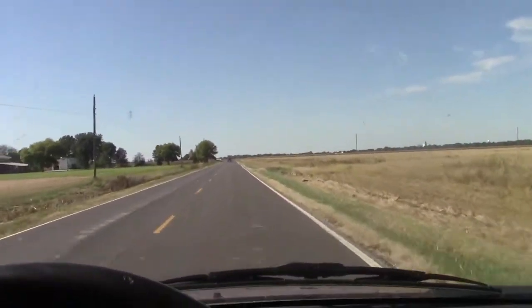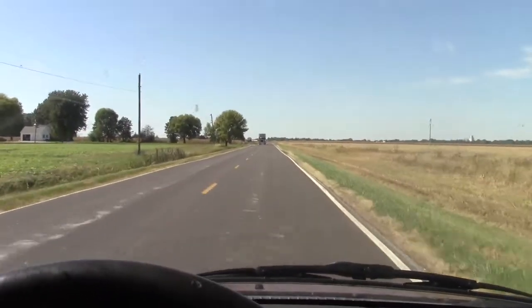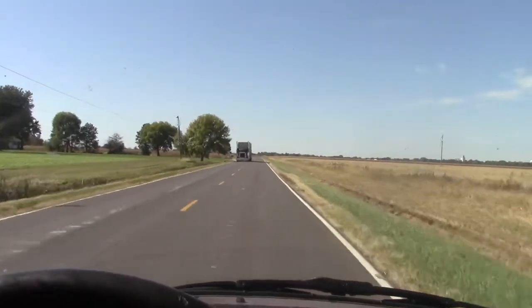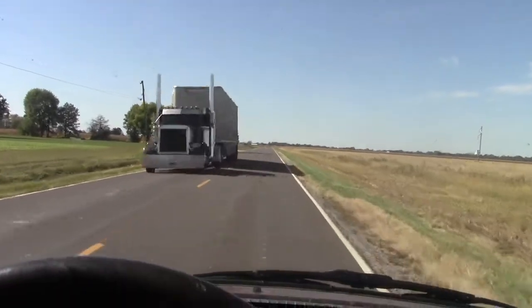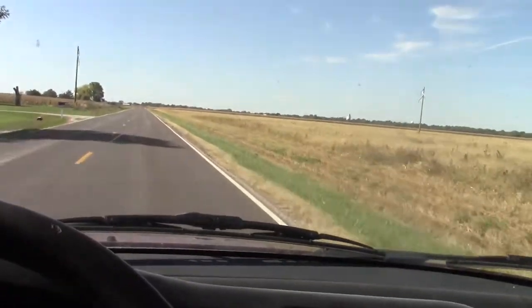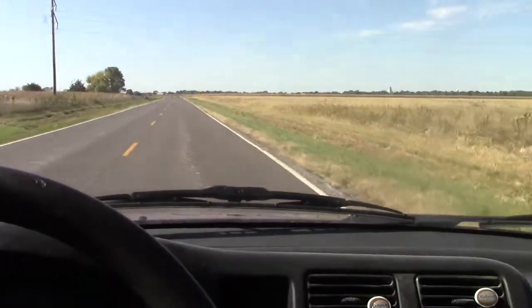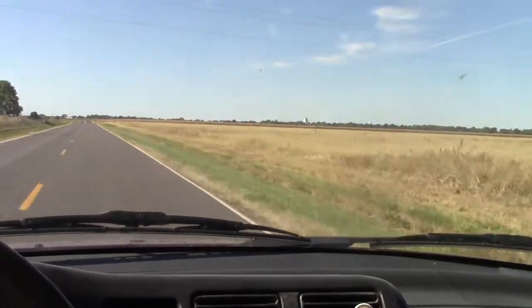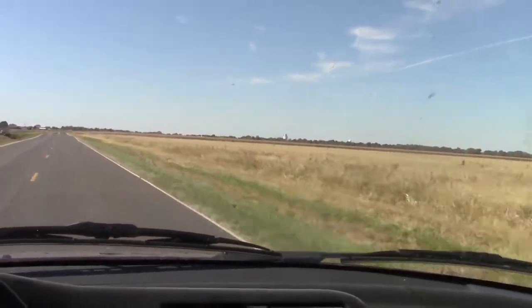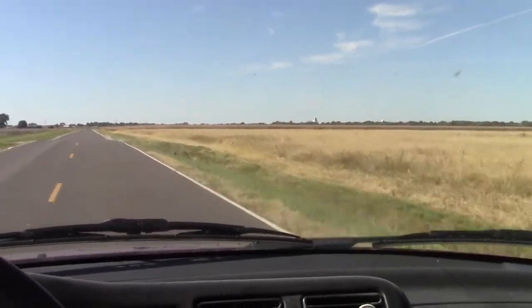Alright, I'm going to slow down, guys. We have another truck. Oh my goodness. And this one, he shouldn't even be on this road. No, I take that back. That was a livestock truck. I thought it was a semi. Some kind of livestock there. Which, I mean, it is a semi, but it's not a commercial semi.